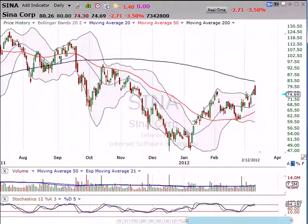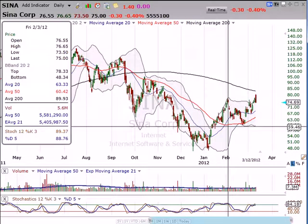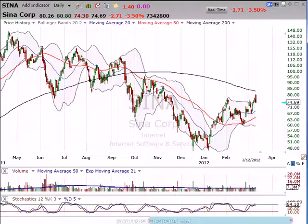So this is what you want to do. You want to look at this and say, all right, I'm assuming that the 50-day moving average is support. This is where support is on this. So we extend this line here. We had the test of the 200-day moving average. That didn't work too well, did it?